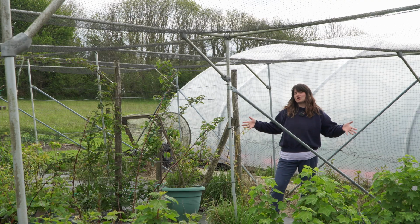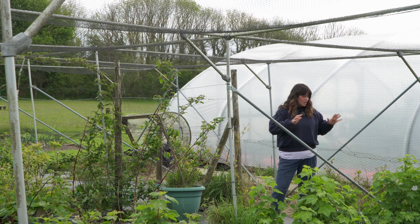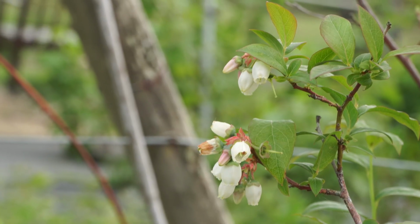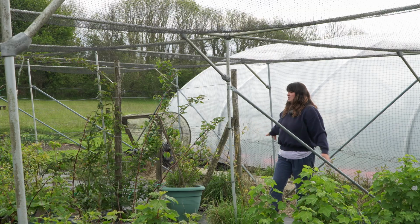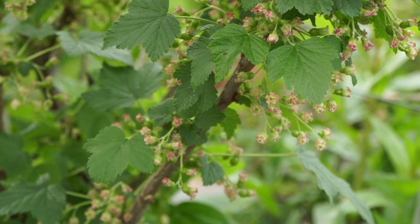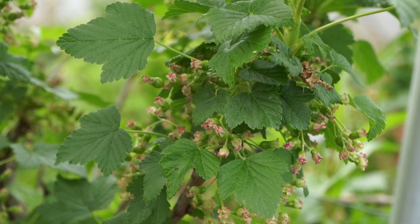So we are now in the fruit cage. We have numerous berries growing here at the moment. We've got blueberries bought from previous properties we lived at. We've also got a lot of new blueberries we planted in the autumn time. Just to my right and to my left here, we have all of the raspberries, earlies, mids and lates. We have black currants, red currants. There's more over this side.